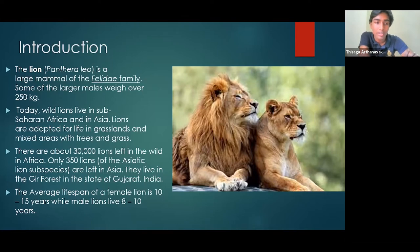The average lifespan of a female lion is 10 to 15 years, while a male lion lives about 8 to 10 years. Yeah, Malli, I think you got a basic idea about lions. Are there any questions? And as you can see here in the picture, you have a male lion on the left and a female lion on the right. Again, does anyone have any questions?